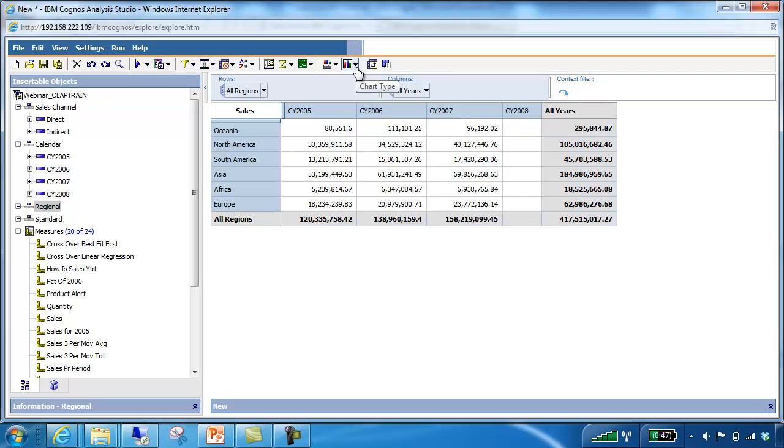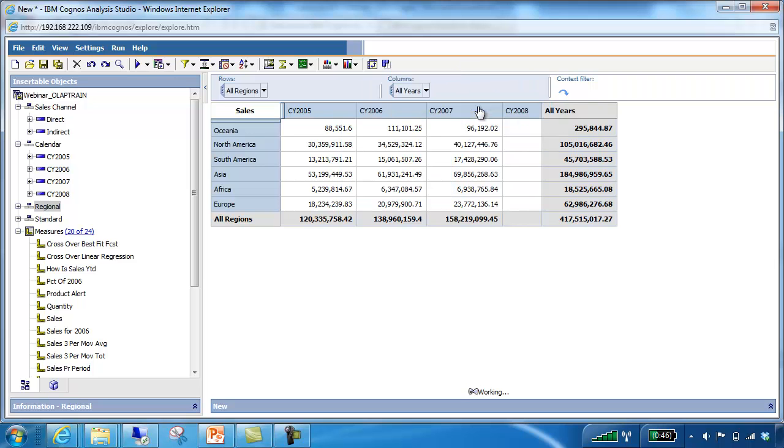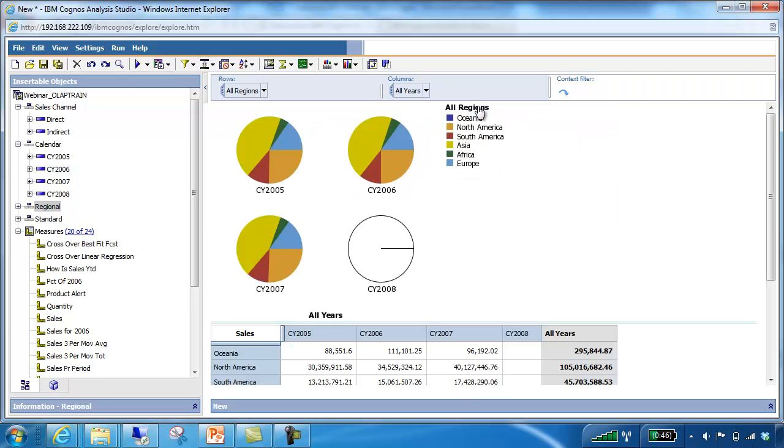One thing that I'll show you here is, of course, you can add charts. There's a number of different visualizations available here. Today we'll just look at a pie chart to see how each region contributes to sales. And this shows me how Asia is one of our biggest sellers, and that the proportion of sales in Asia stays stable over time. So this is the sort of analysis that I could do with a crosstab. Of course, I could drill through here, save this, integrate it into my dashboard.